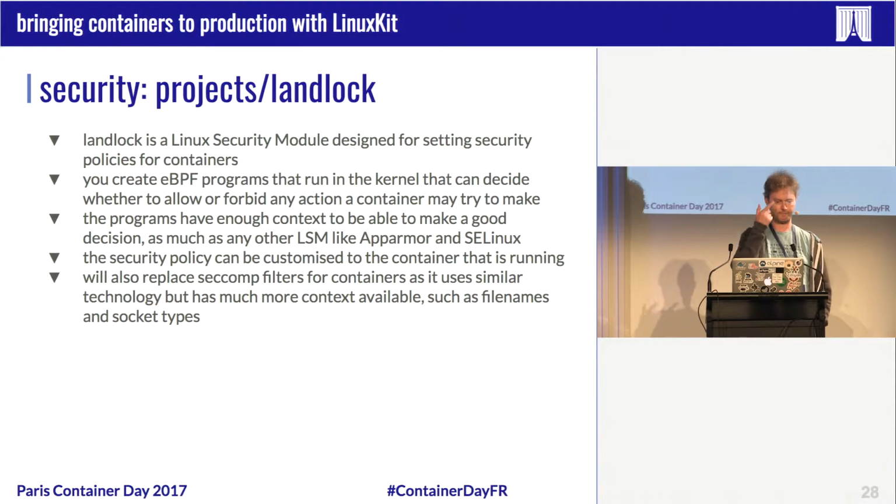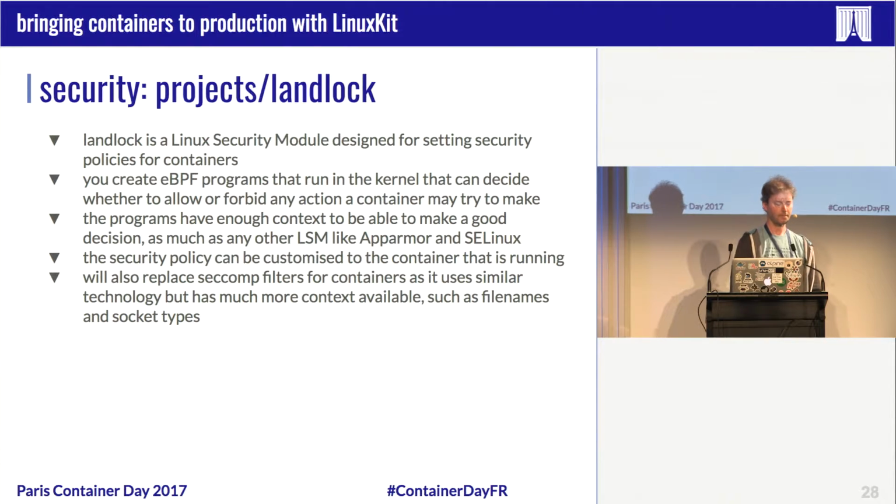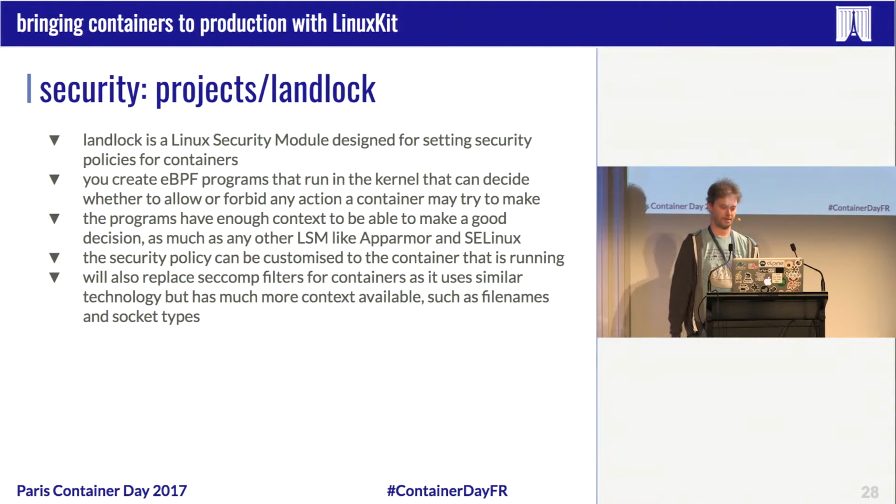The next project I want to talk about is Landlock, which is a complete implementation of a Linux security module that's, again, perfect for containers. Jesse talked earlier about SELinux and AppArmor and Seccomp. And in a way, this is a kind of combination of the three of those into one custom security module that's designed to be ideal for containers. It's based on BPF like Seccomp, but the problem with Seccomp is it gives you very little information when you actually have to make a decision to allow or deny something about what's really going on. So, for example, when you open a file, Seccomp doesn't give you the file name that you're trying to open, which is kind of useless.